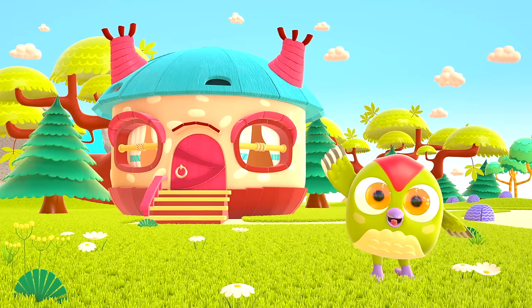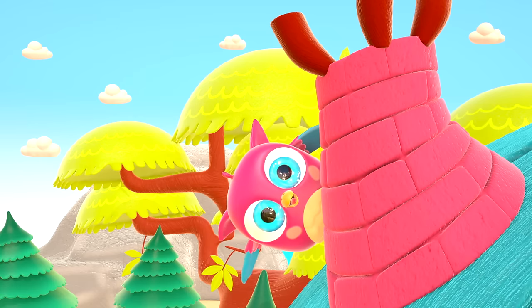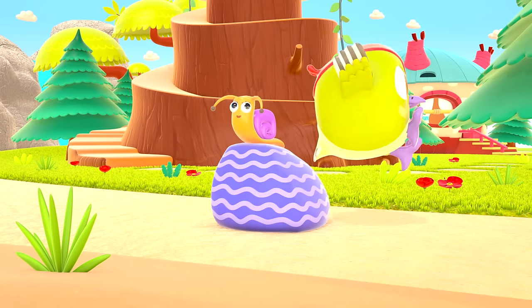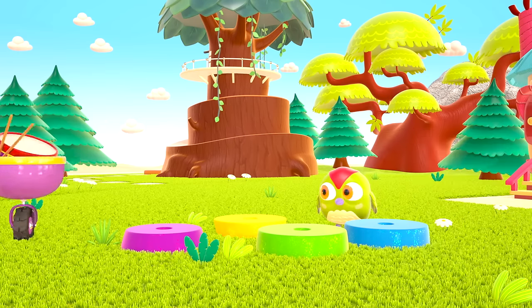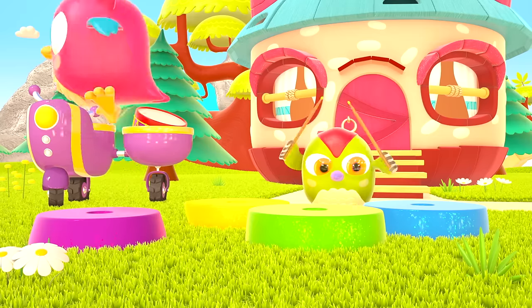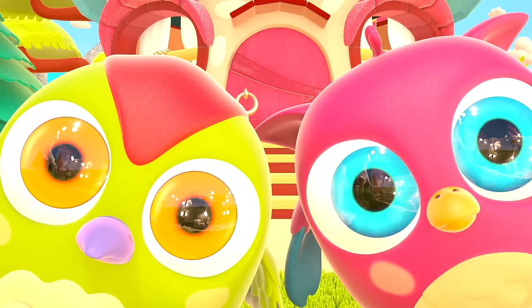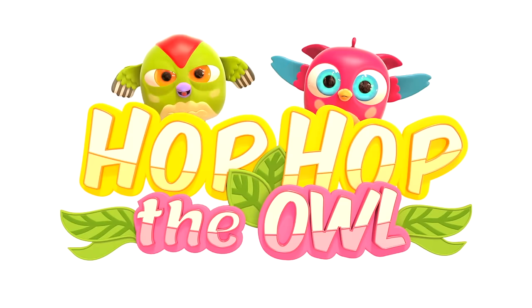Pop Pop loves to play and have fun. He dances and loves jumping high. He flaps little wings, hop, hop, hop. And look at how well he can hide. Peek-a-boo! Peek-a-boo! Hop, hop, the owl.